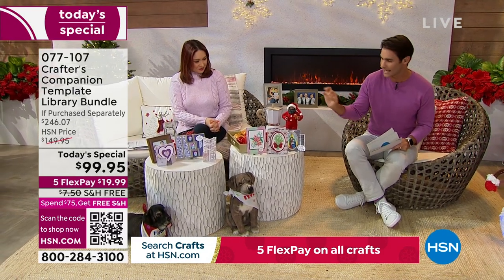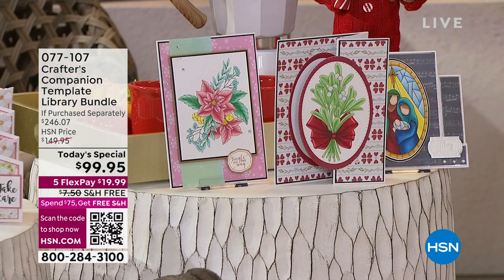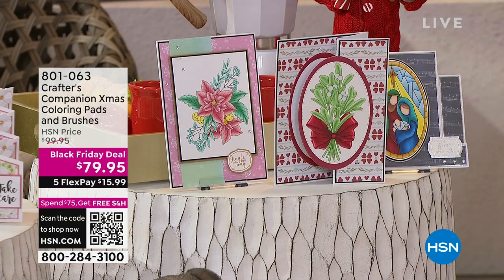Also with Sara, take a look at this. Another thing that she's very good at is kind of walk us through how to shade, how to color, how to add the different lights. So take a look here. For $79.95, and this is a Black Friday deal, right? So that means it's gonna be the lowest price of the season here.